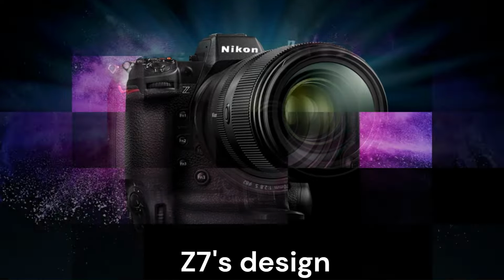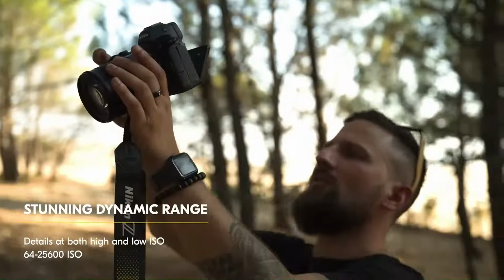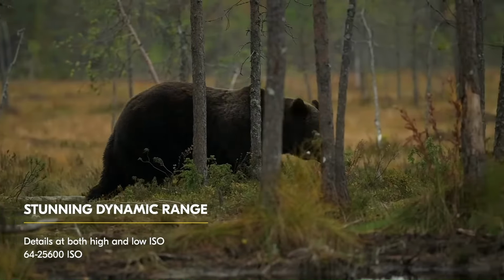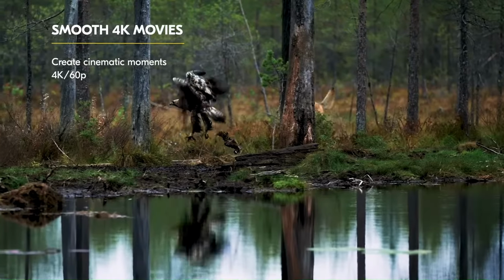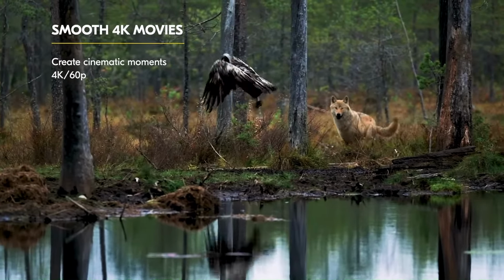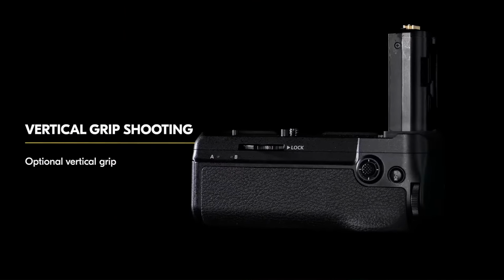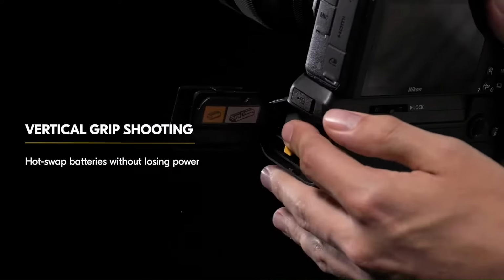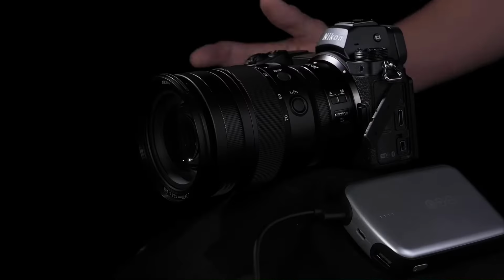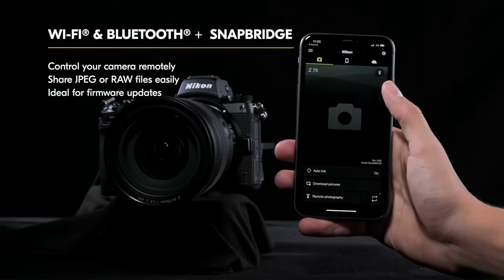The Z7's design offers an experience that will be familiar to existing Nikon DSLR shooters, but in a smaller, lighter body. Ultra-sharp, built around the all-new Nikon Z mount, smooth 4K movies. This is Nikon's first full-frame mirrorless camera, a 4K-capable machine with vertical grip shooting, which features a variant of the D850's 46MP BSI CMOS sensor, but with the addition of on-sensor phase detection AF pixels and Wi-Fi and Bluetooth.